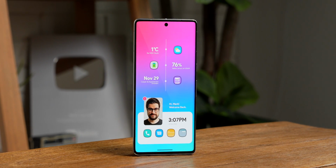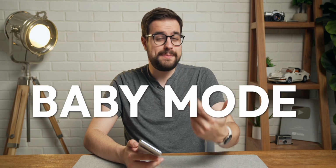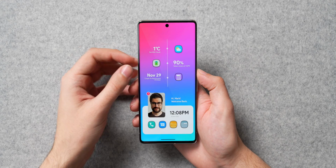So after getting 500,000 views on my iPhone 14 home screen video, I figured I'd make a follow-up for the Android side of things. And this home screen, at least in my opinion, is way more fun. It's cool that you can play around with widgets on iOS now, but customization is still in baby mode on the iPhone. We can do a lot more cool stuff with Android. So this is what I've come up with for my Pixel 7 Pro.